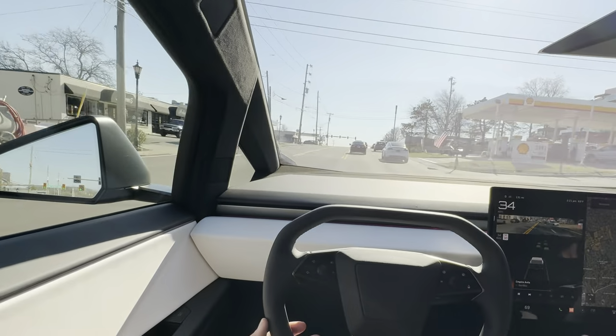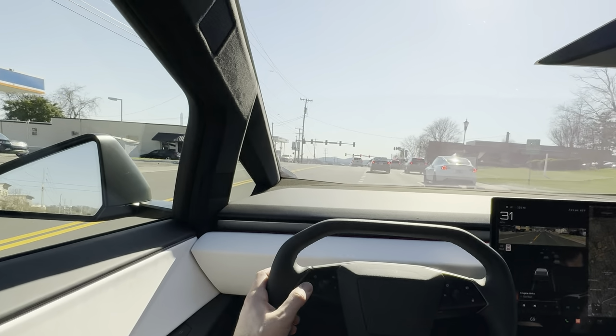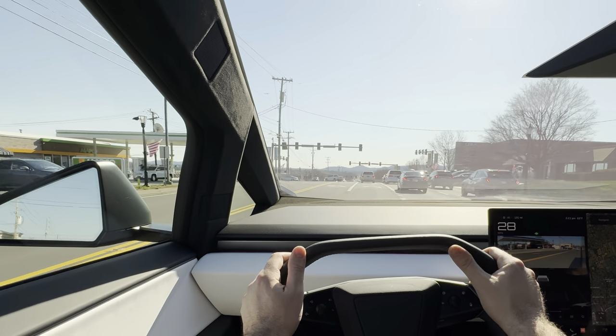I hated the fact that it was massive in the turning radius. I'd have to do 3-point turns everywhere. This truck literally solves that issue.